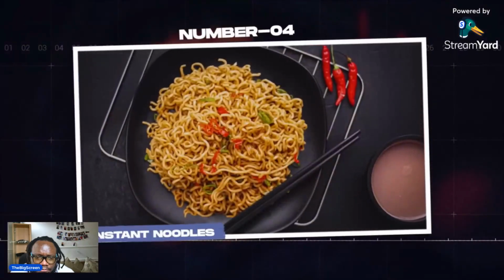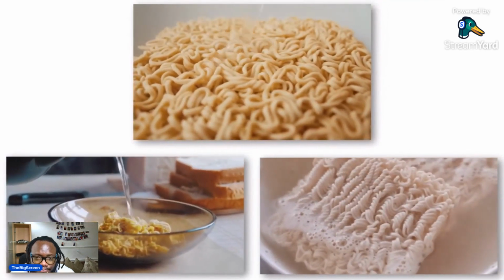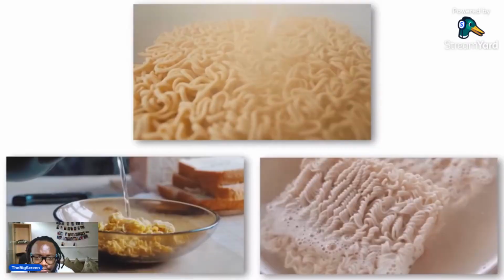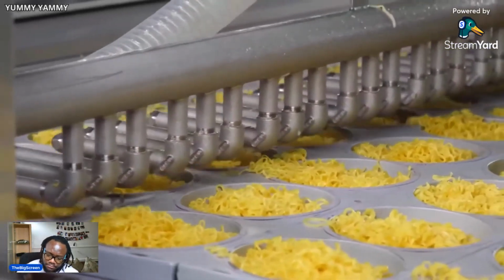Number 4, instant noodles. Instant noodles, a favorite among college students and busy professionals for their low cost and quick cooking time, may lose their appeal when you learn about their manufacturing process and nutritional content.